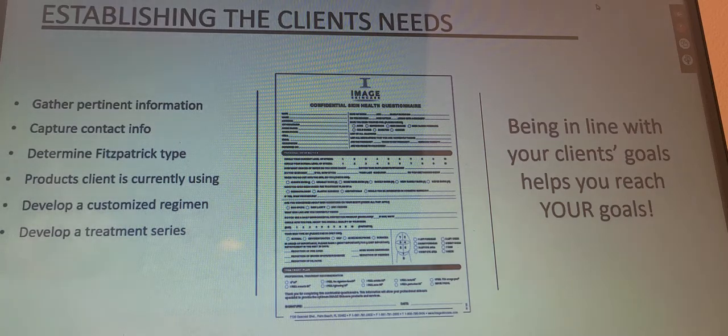You want to ask, what change would you like to see on their skin? Maybe they're more concerned about the pigmentation over their occasional blemishes. So gather the pertinent information, capture the content info. You want to determine the Fitzpatrick type.